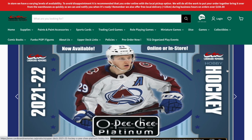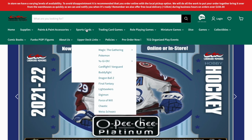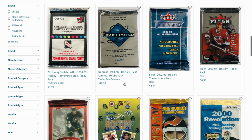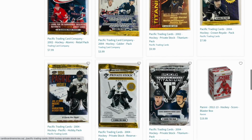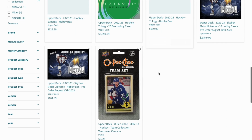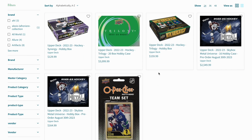Next up, in the three spot, I've got Cardboard Memories. Now, this one's maybe a little bit controversial. It's not one of the bigger names, but I like Cardboard Memories. They got a ton of different supplies, ton of different cards, accessories, everything that you can get here. Very diverse store in general. They do have a decent selection, lots of older stuff, loose packs, a good mix of old and new. One thing is they do have free shipping over $150 in Ontario and over $200 anywhere else. Actually, it's Ontario and Quebec for $150 and $200 plus for the rest of Canada.